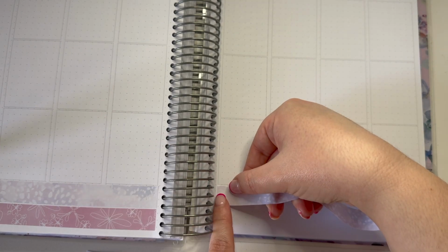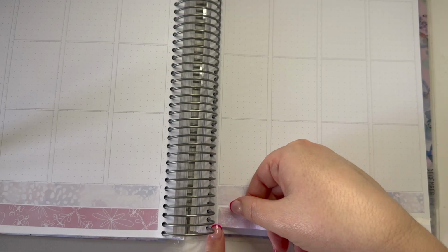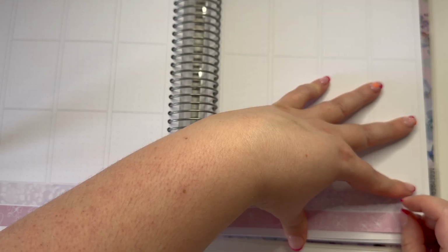It is very soft, very pastel, very muted, but just everything about it is absolute perfection. It is a beautiful spring kit. I don't think it's available in store anymore. I have a feeling I picked it up on sale, and that was a little while ago now.